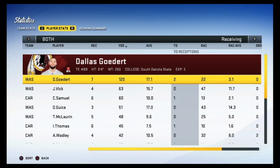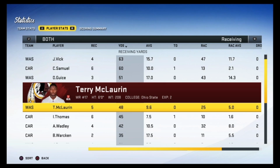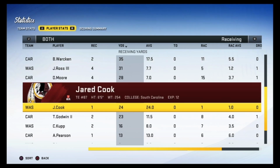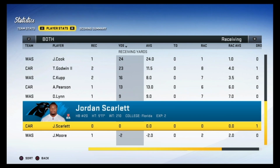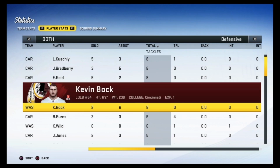Dallas Goedert dominates with 7 catches, 120 yards, 2 touchdowns. Joseph Vick, the young man, 63 yards on 4 catches today for him. Terry McLaurin, 5 catches for 48. 4 catches for 31 for John Ross. Just a very nice spread of the ball here by Dwayne Haskins. Probably one of the best games of his career. And that's going to propel us to a win over Carolina.